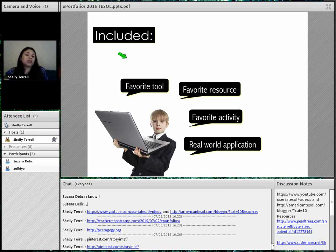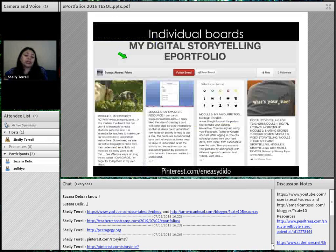What did it include? They had to add a favorite tool, a favorite resource, a favorite activity, and they had to write down the real world reflection. This is what a student's board looked like. This is Soraya's, and this is what she put for module 5, my favorite activity. And this is all on Pinterest. She said ThingLink, and then she wrote a little description. In this module, I learned that not only is it important to make students, and then she goes through.